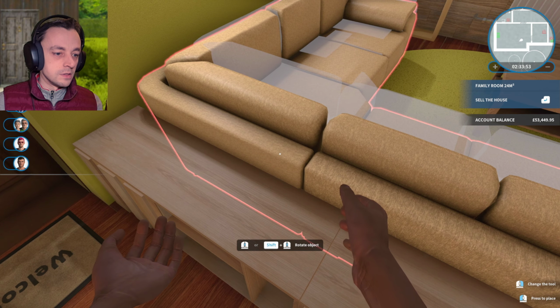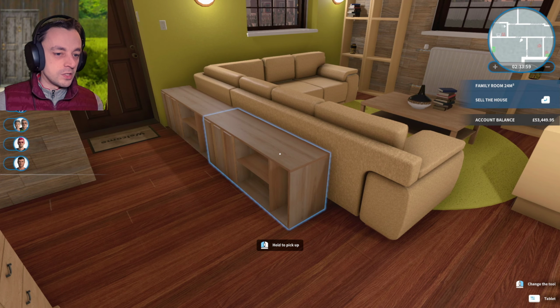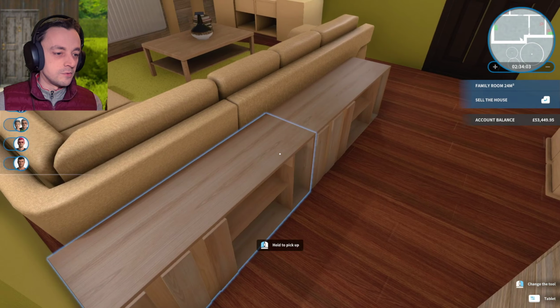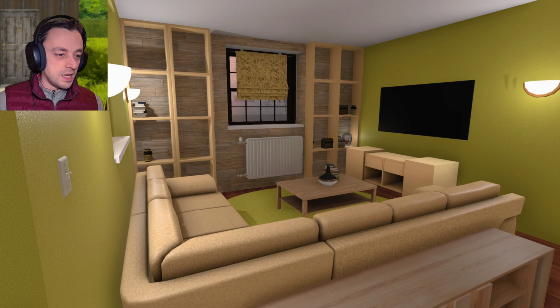Okay. Over here. There! Brilliant! Lovely! Yes! So much storage. That's exactly what you want. Obviously, you might want to put loads of ornaments across there. I don't know. Probably, right? But it's looking quite nice now. This looks like a room! And with that, this room is complete for now.